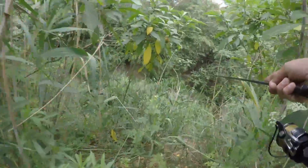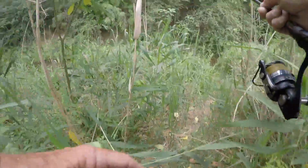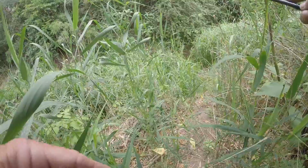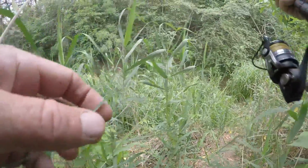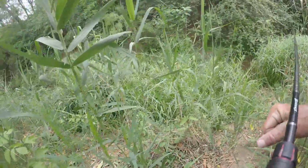Spot. Don't know if I'm too far up. Ooh. Luckily, that was a little black snake. He's more scared of me than I was scared of him, I think. I hope.